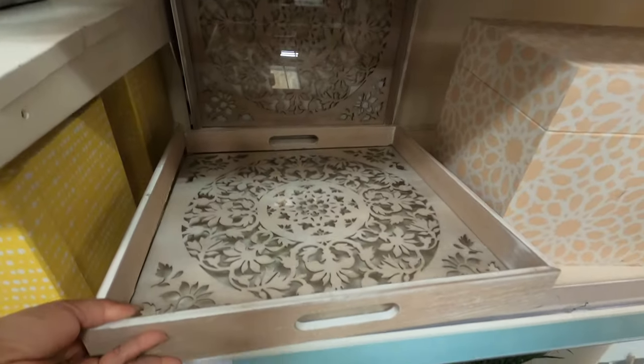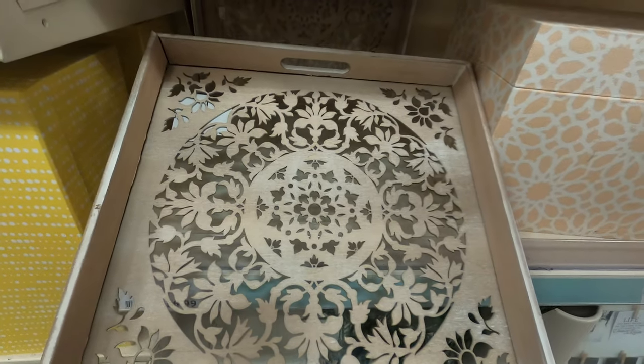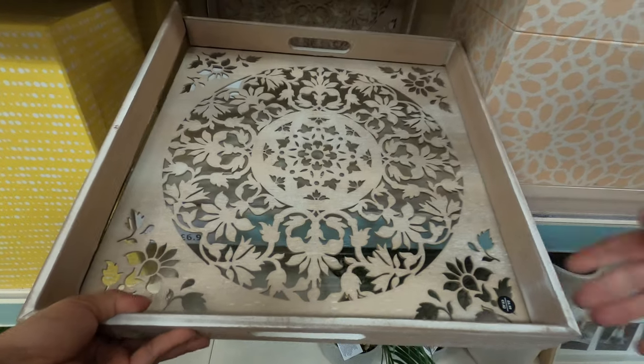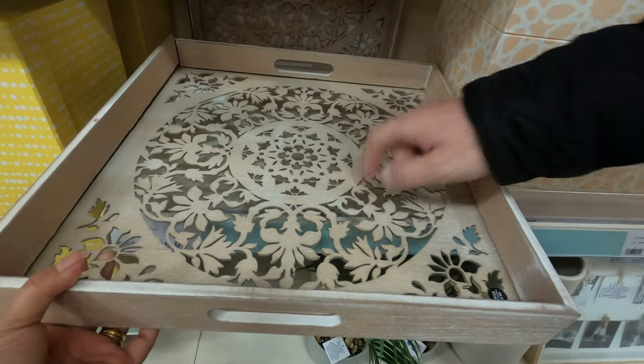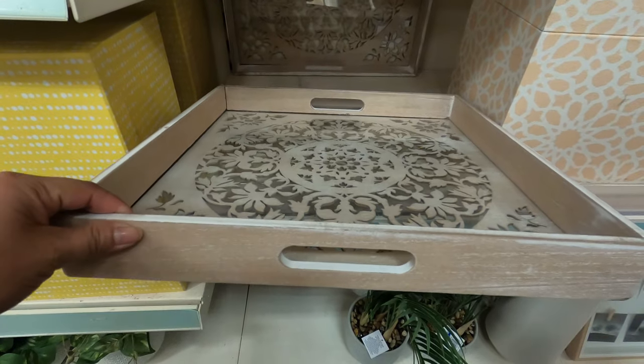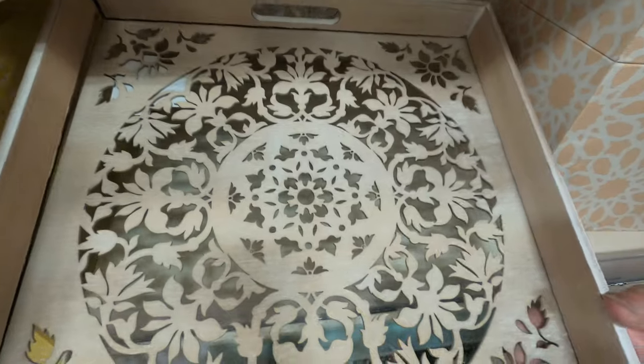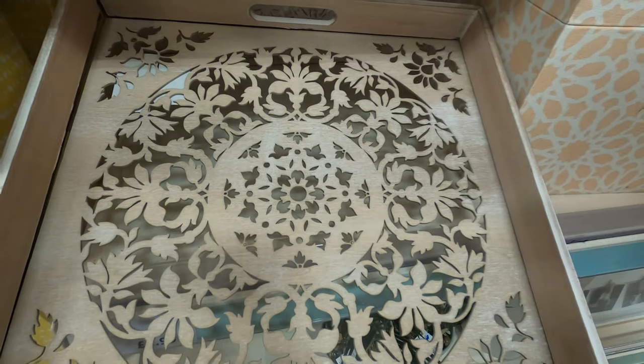It's perfect for your garden table. This looks incredible. It just reminds me of the Middle East. When we used to live in the Middle East, this is a very common design over there. And for this price, $6.99, I think this is quite amazing. You can put a glass on top of it if you want to. It's very fancy looking. It's a little bit fragile, but really quite fancy.